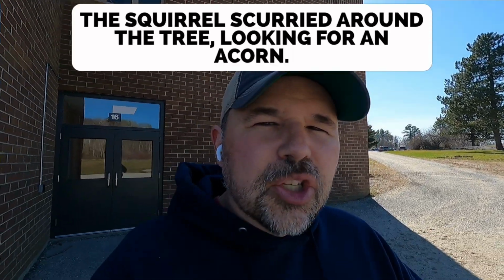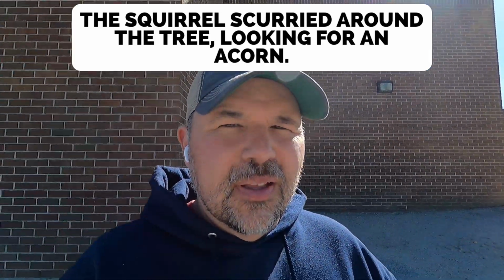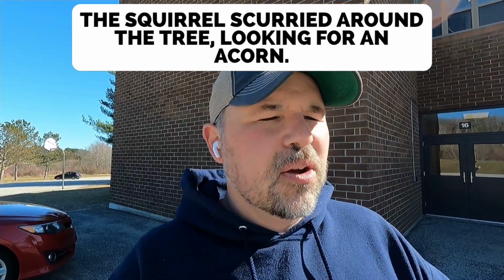The squirrel scurried around the tree looking for an acorn. When you say squirrel, your tongue has to kind of curl up towards the top of your mouth.